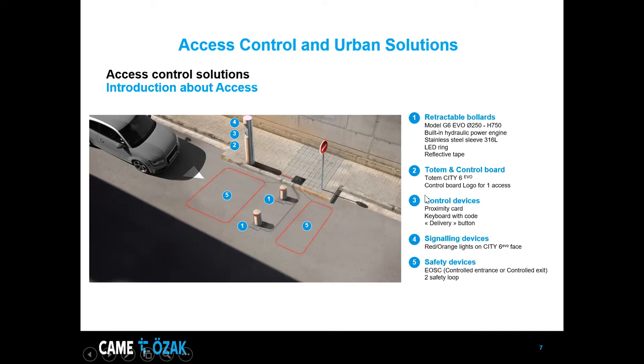And then number three, we have the control devices. Control devices could be any proximity card, a license plate reader, or a keypad installed on this totem. The totem also includes signaling devices, perhaps a traffic light. It could be red and yellow: red meaning do not go, and yellow meaning go, with caution. And then the safety devices, the ground loops. We need these because they're for safety.